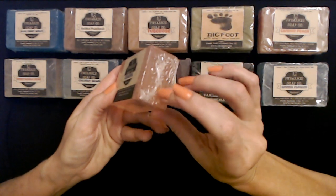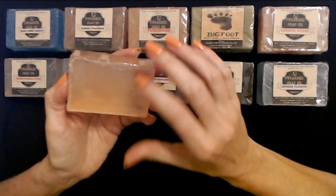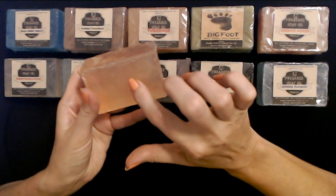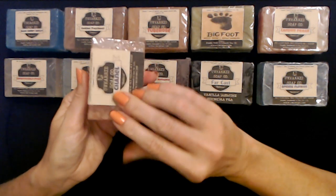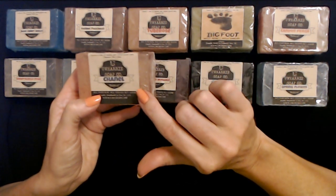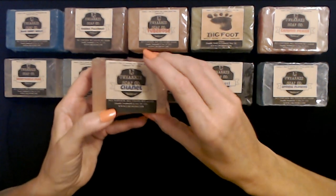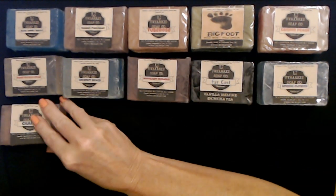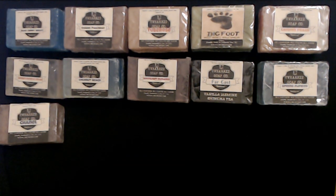So it's wrapped pretty tight. You can't really smell this one too much because it's completely covered. If there's a little hole in the plastic, you can kind of smell it, but you can't with this one. But yeah, if you buy any soap from them, I would recommend any of them, but this was one of my personal favorites, especially if you like Chanel, you need that one.